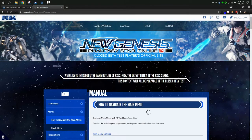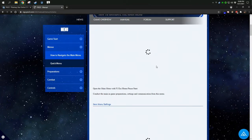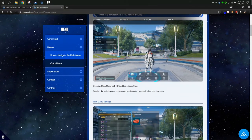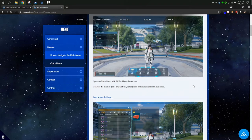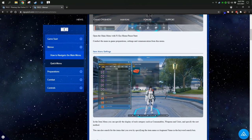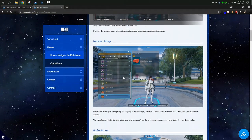So this will probably show us some of the menu stuff here. It's kind of interesting. Okay, menu pretty standard. F1, escape, home, start. Okay, cool. I'm sure other people are going through this, so it's probably going to take a while to load. I'm loading this up on my gaming PC, which has pretty decent internet, so it shouldn't take too long to load anything here. Cool. So it shows us a little bit of information. Shows the premium. Okay, cool. AC, star gems. That's pretty much what we're used to seeing here.